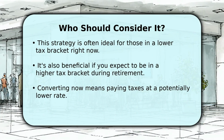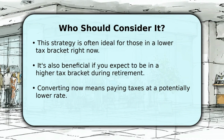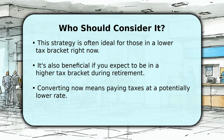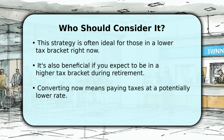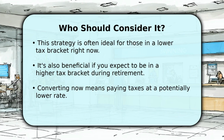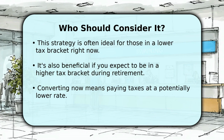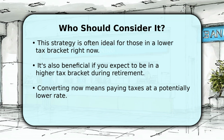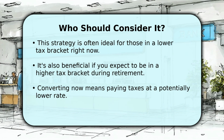So, who should really consider a Roth conversion? This strategy often makes the most sense if you're currently in a relatively low tax bracket. It's also incredibly beneficial if you anticipate being in a higher tax bracket once you reach retirement. Paying taxes on the conversion now, at your current lower rate, can save you a substantial amount in the long run.